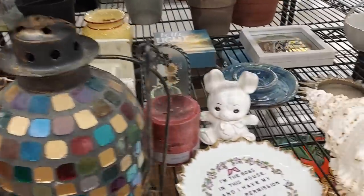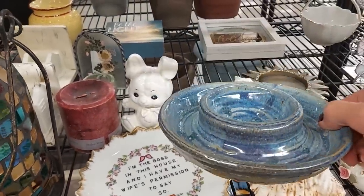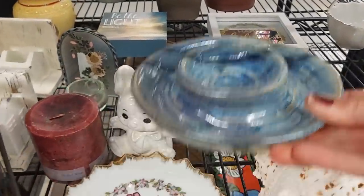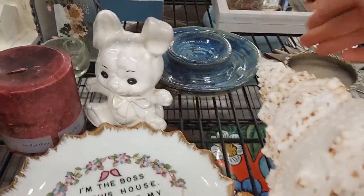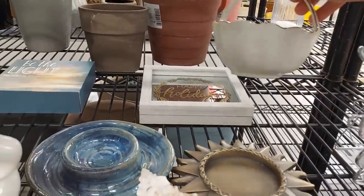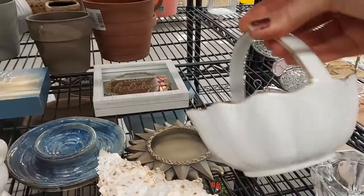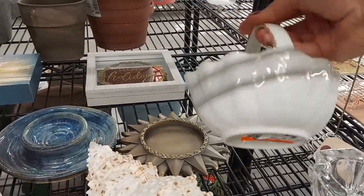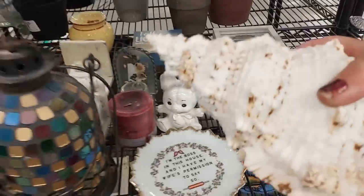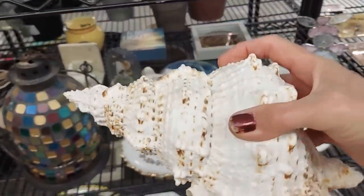Oh, look at this lovely blue project pottery piece. Little trinket dish by Joby. Really super glaze on that. Here is a shell. Oh, back here is a little basket. I wonder who makes this. Doesn't look like it's a mass-produced piece. I think we'll leave that and we will grab our shell, which is in great shape. I was just checking for cracks and breaks.